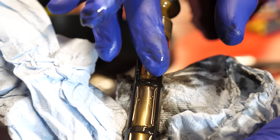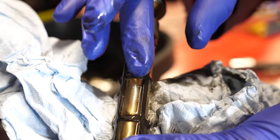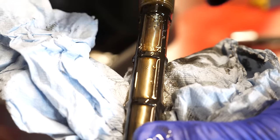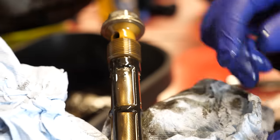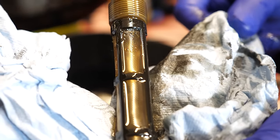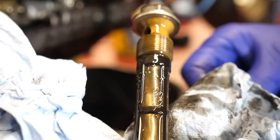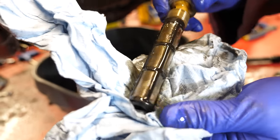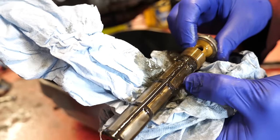Now these little pieces of grey material are 3-bond sealer. And there's no gaskets in this engine. It's all glued together basically. And that is just remains of the sealer where it's glued together. If we had copper particles in there, it would be bits of big end material. So we're good. If we had flakes of chrome in there, that would come from the rockers, and that's a wear area on this engine. So I would say that was pretty damn good.